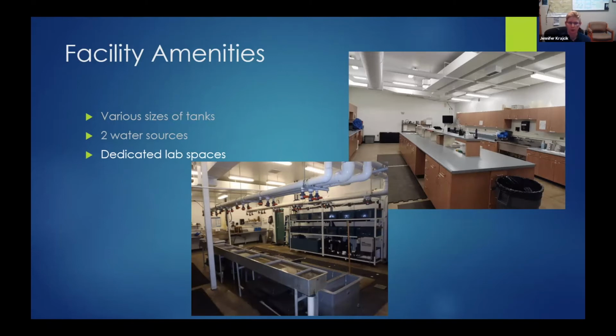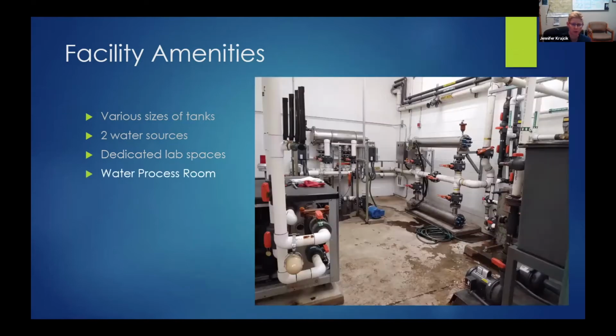Everything in the wet lab, those tanks that you see there, those can come in or out depending on if they're needed or not. And up in the ceiling, all of our water is up in the ceiling in that building. We can heat it, we can cool it, we can leave it the temperature it is outside. So you have a lot of options when you come to do research in our facility. This is the water process room where we heat and chill the water.